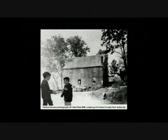In 1883, Addison Millard purchased the mill. After Addison Millard died in 1898, the sons inherited the mill and kept it running. Then, in 1934, they sold it to Bernard Bailey, who was the last owner of the mill, until Fairfax County acquired it in 1965.